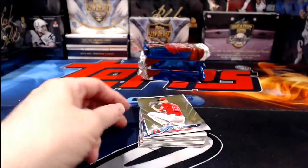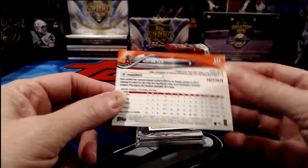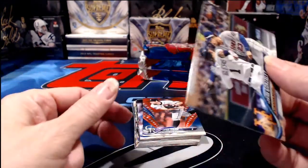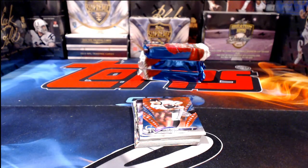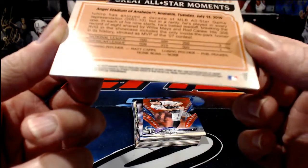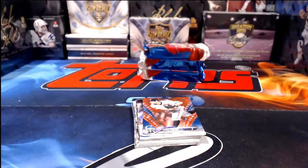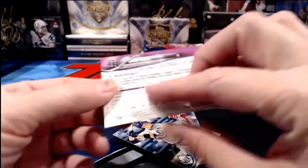Brewers throwback jerseys. That is numbered to 2018, Alex Meyer and the Angels. Ichiro, 35th anniversary. Hollow foil, New York Mets. Oh, you know what? We should look at that Ichiro again because he's probably going to be Mariners, but he could be Yankees. So let's see if it says. It doesn't show. Oh, it does. He's in a Mariners uniform. Okay, so he is a Mariner. And I guess in the whole set, he's got to be that way.